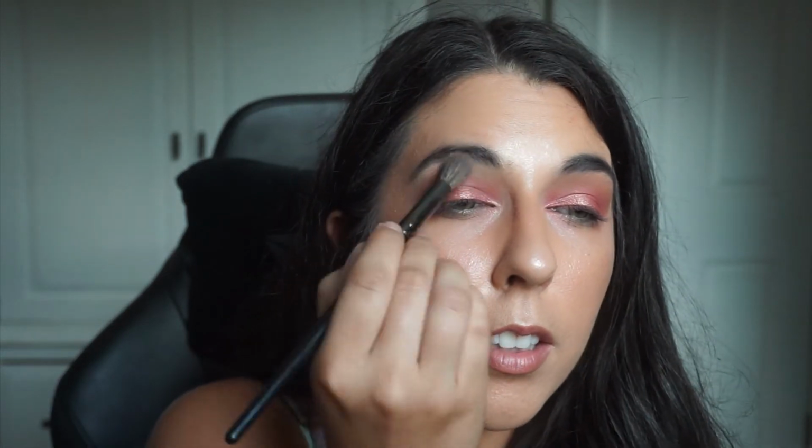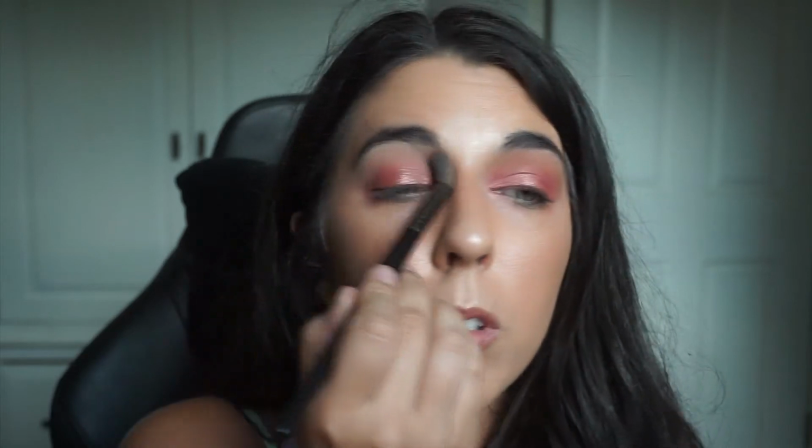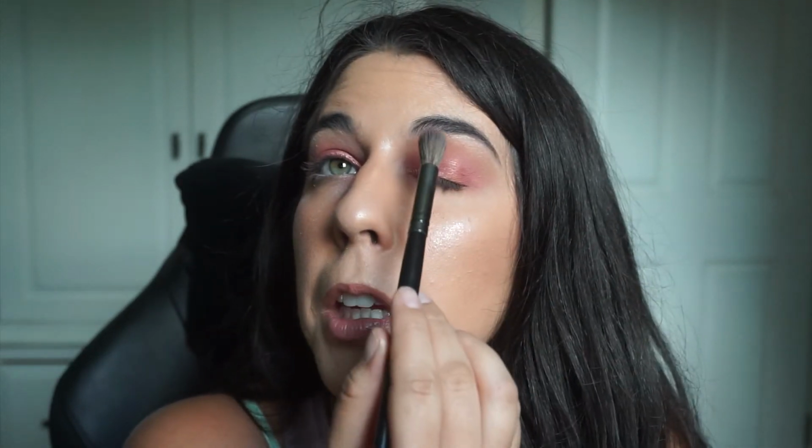And then tap and blend, just to help make it not look like it's right in this portion of my eye. I went a little too high. So we take a shade like that and it helps blend everything out.